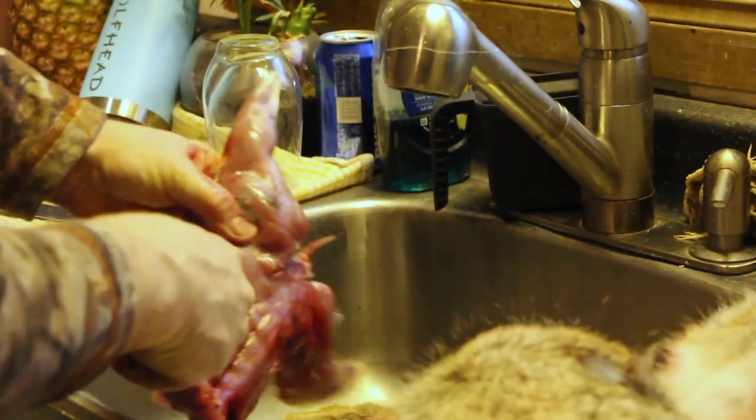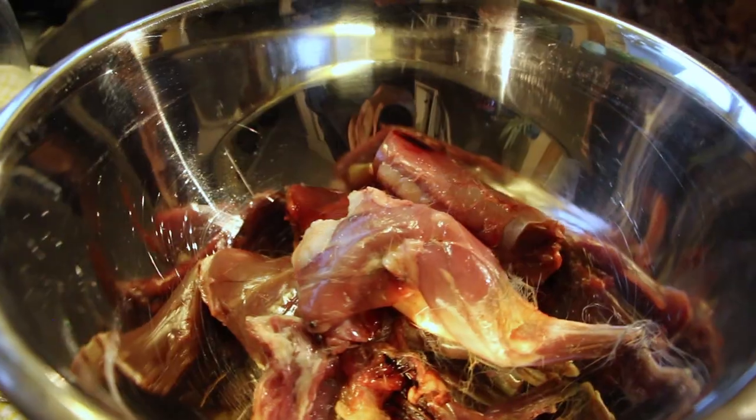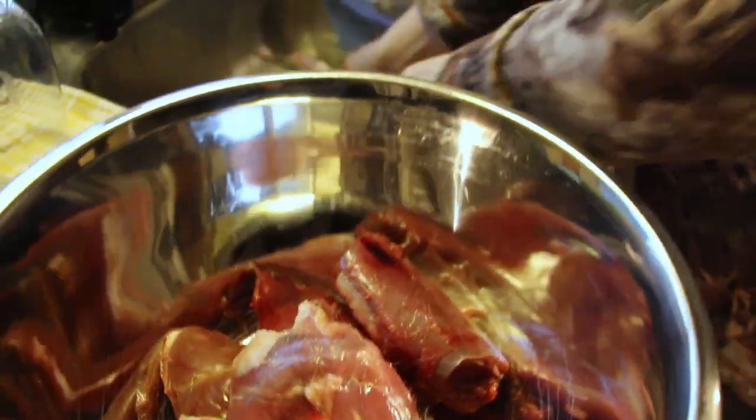After getting home and winding down, John was nice enough to clean the rabbits for us. This would make perfect coyote bait for the next day.